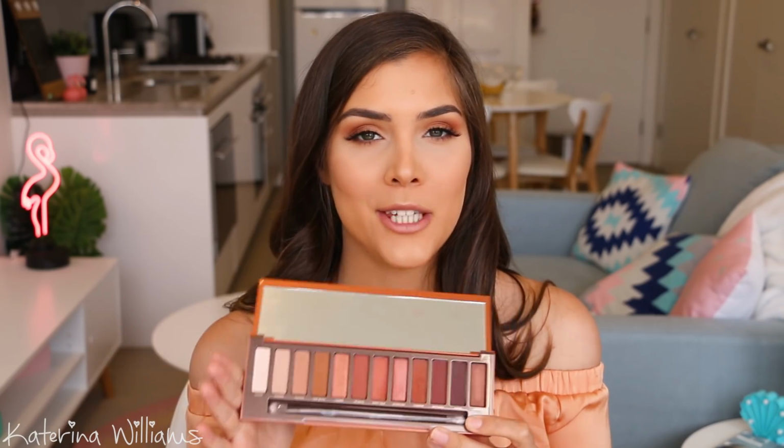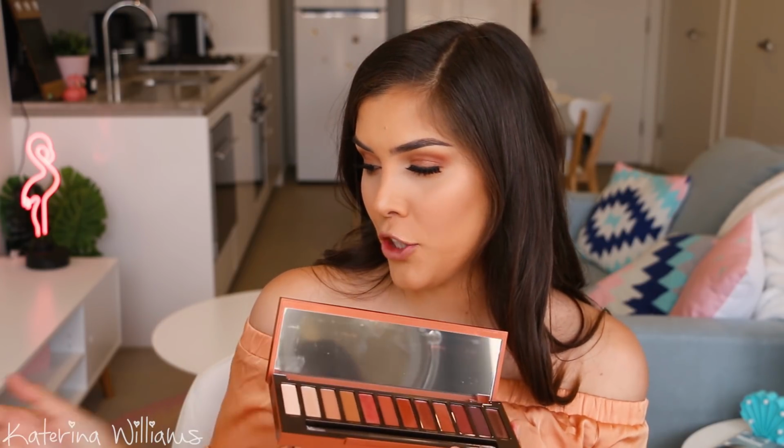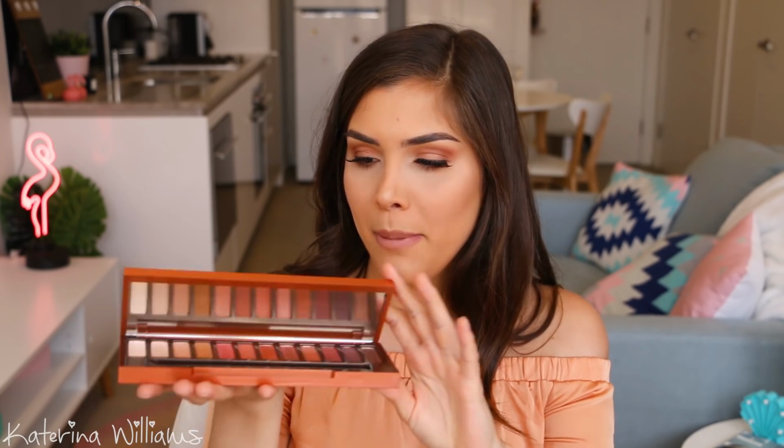I find the quality of this palette is so much higher than the other Urban Decay Naked palettes. Is that just me? These eyeshadows are so pigmented and so blendable. I feel like some of the shades in the other palettes are a bit hit and miss, but every single shade in this palette is amazing. And I also love the packaging of this. It's nice and sturdy, unlike the first 3 Naked palettes.